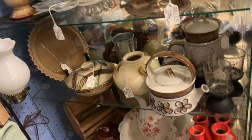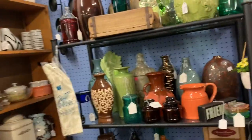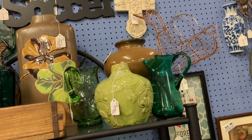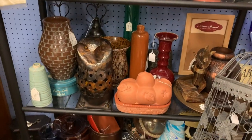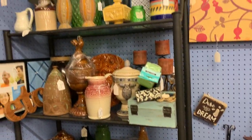There's always a lot of really cute stuff in this booth. Should I buy this one? I bought one yesterday. This exact same piece. Did you really? Yeah, I only paid $1 yesterday. This one has a chip, so I won't buy this one. So you have a bargain. It's one of the two things I bought at antique mall yesterday.